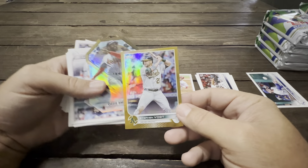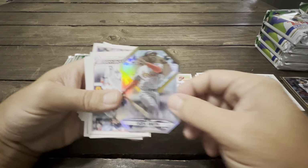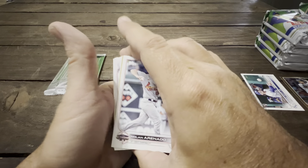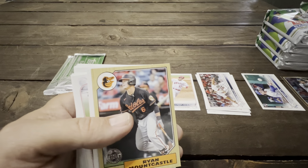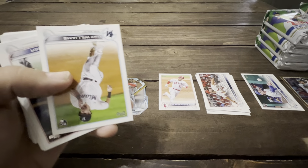It's like a Stephen Vogt, and an Ozzie Smith on the die cut there. Put that over that way. You can get, of course, your short prints here, as well as a few other things. There's Nolan Arenado, Ryan Mountcastle in the 87 design.